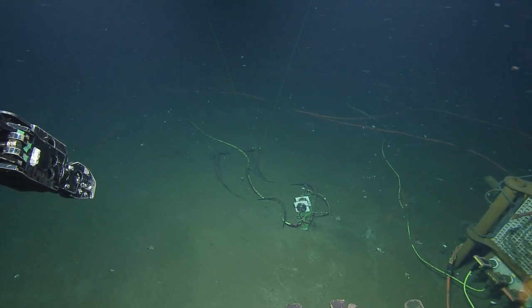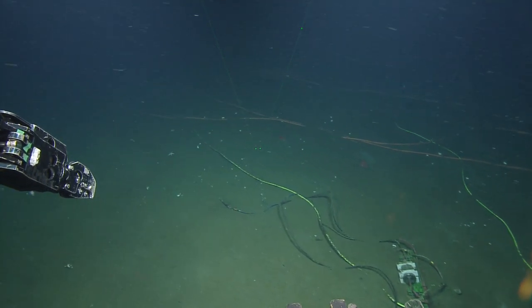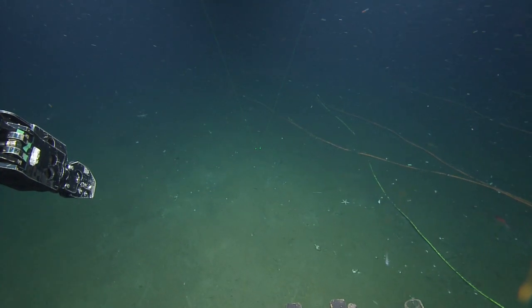So that direction looks good, just to your left now in that kind of open area. Yeah, this way. Can kind of turn, we'll watch. Well clear of everything. Okay, so.